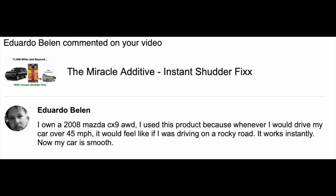Eduardo Belin, I hope I'm saying your name right, wrote, "I own a 2008 Mazda CX-9 all-wheel drive. I used this product because whenever I would drive my car over 45 miles per hour, it would feel like if I was driving on a rocky road. It works instantly. Now my car is smooth."